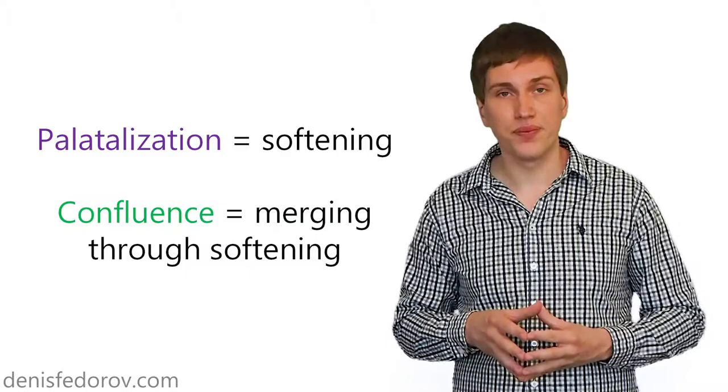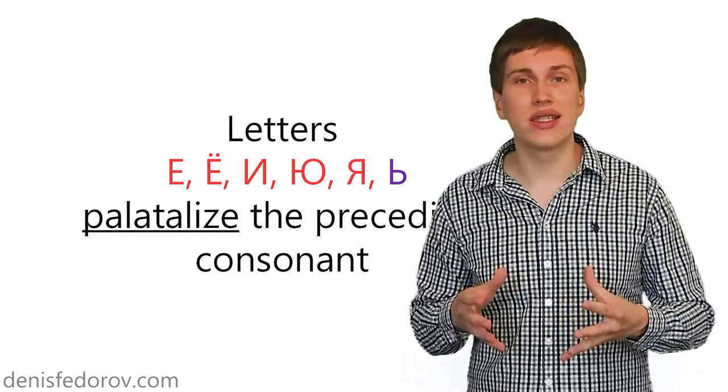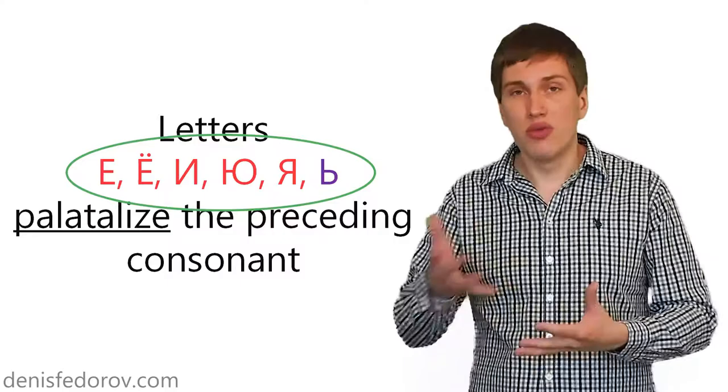So, now we come to the moment of why we need a hard sign, the rule. The letters Е, Ё, И, Ю, Я and the soft sign palatalize the preceding consonant. This rule means that not only a soft sign can palatalize, but these vowels too. So this rule is just a small rule, and if you meet it in a textbook, you would probably skip it. Yes, well, these letters palatalize the preceding consonant, you may think. I don't mind, let it be so, let them palatalize, and move forward to some other thing.